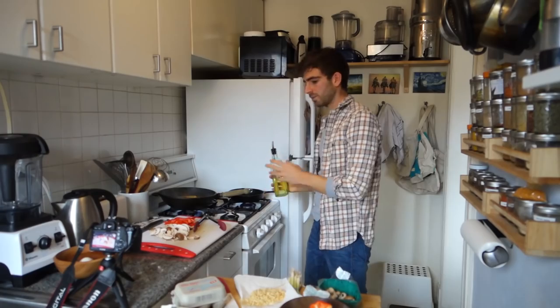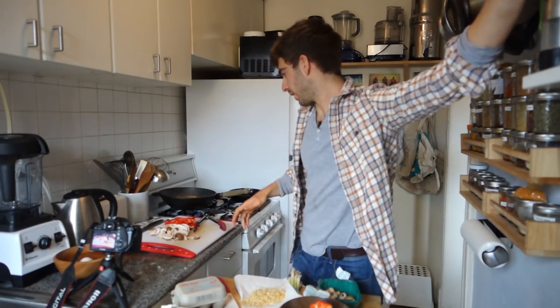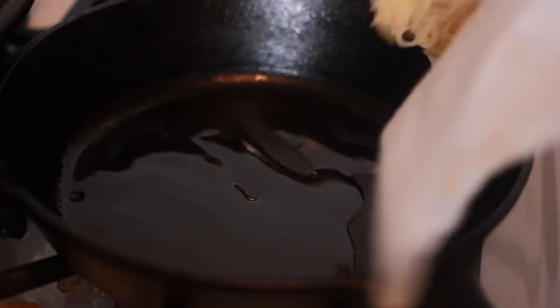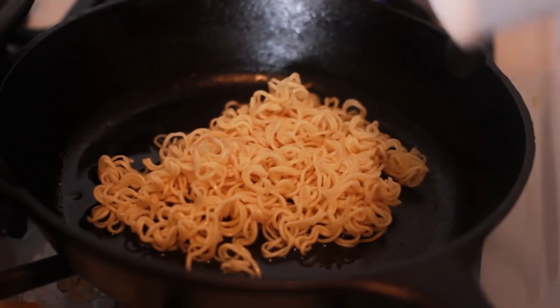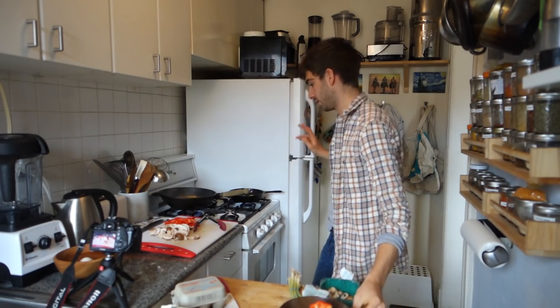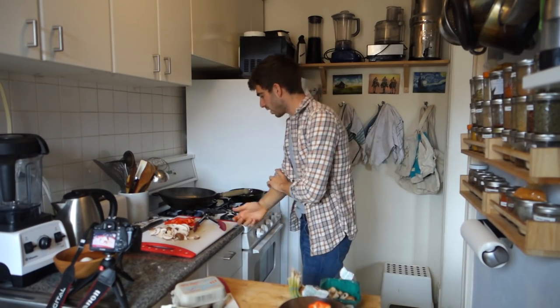But for me, since I've done this so many times and I'm good at the base, I can start adding cool little twists to it. So let's get those right into the oil and just get some crispy noodles. We'll see if that works too. I've never really done that, but I'm trying new twists and turns.